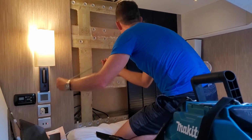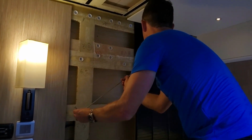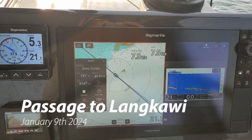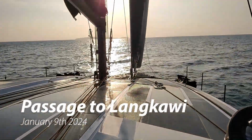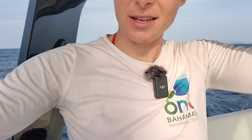So we are also investigating from the other side, which is our cabin. Whoa. So this will be a test to see if you can hear me. Got my handy dandy microphone.